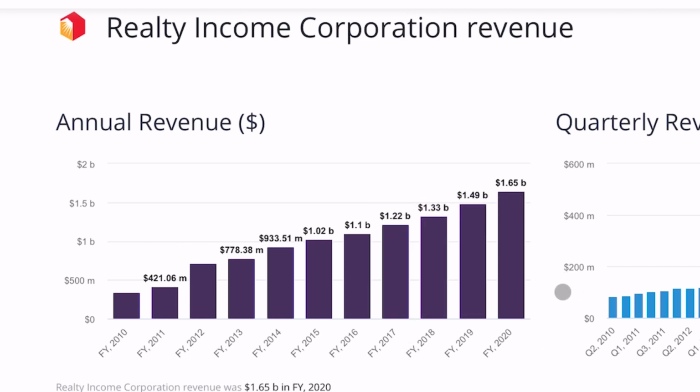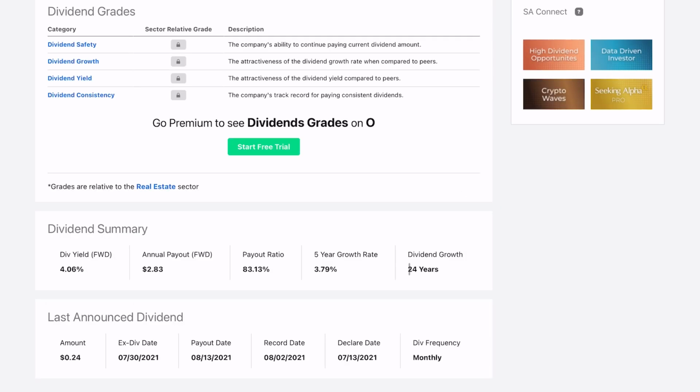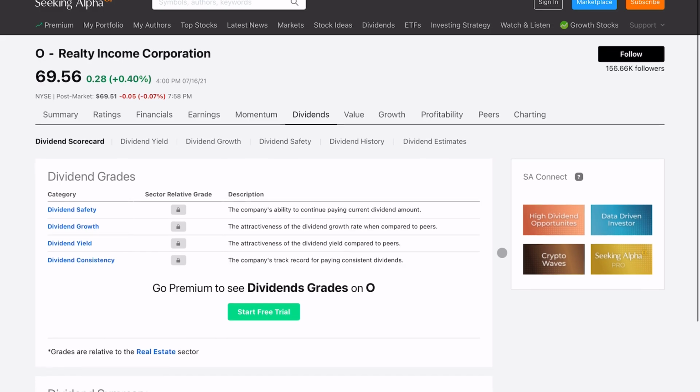It's one of those that you can buy and just forget about, and it's going to pay you money every single month. Their dividend yield is a nice 4%, and the growth in that dividend is enough to basically keep pace with inflation, so you don't have to worry about that. It's kind of an inflation hedge in that way. And as mentioned, they have a long track record of paying a dividend, so this is just one of those simple, great companies to own.